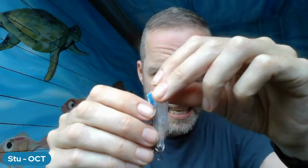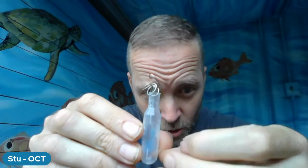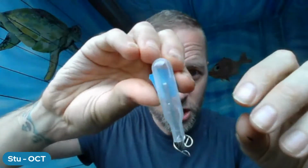So if I put this in the water opening first, the air is going to get trapped in here. I've got to do this carefully because if I put it in this way round with the opening at the top and I put it under the water, all of the air is going to escape. So I want to trap the air in by putting it this way.